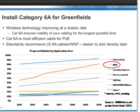The standards also recommend pulling 2 Cat6A cables per wireless access point to allow for increases in density later on. Again, this becomes very important for healthcare facilities who must take precaution against air contamination when doing MAC work.